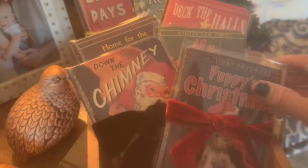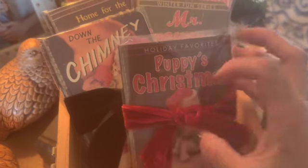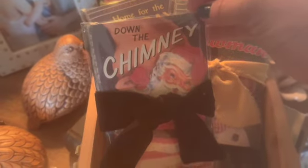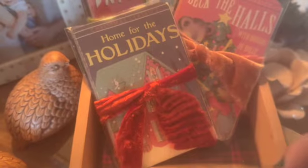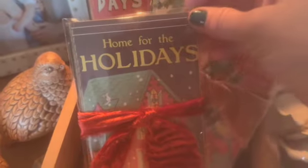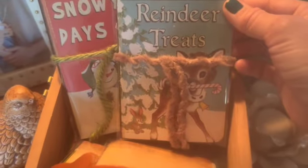I attached a little ribbon to each booklet on the outside of the packaging. I did a different color depending on what the colors were in the booklet. So I think it just added a little bit of extra special to the packaging. I think these would sell really nicely at a holiday craft show.